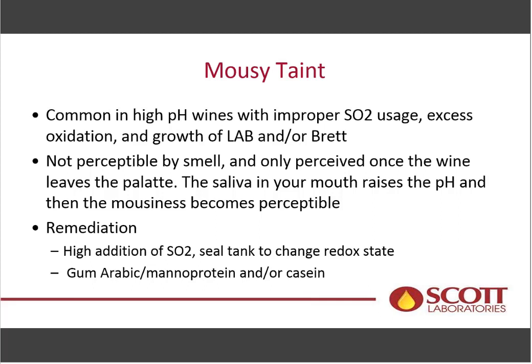I've found that we like to look at things like, oh, I just have Brett, or I just have lacto, or I just have Pediococcus. And the reality is, you probably have a little bit of everything, because the same conditions that favor the growth of Brett favor the growth of these other spoilage microorganisms. So you need to have kind of a multilateral strategy with dealing with spoilage microorganisms.